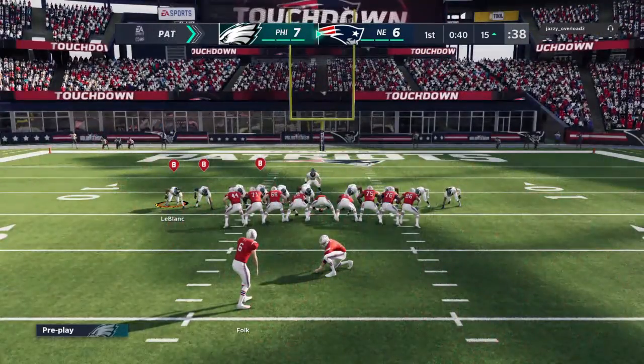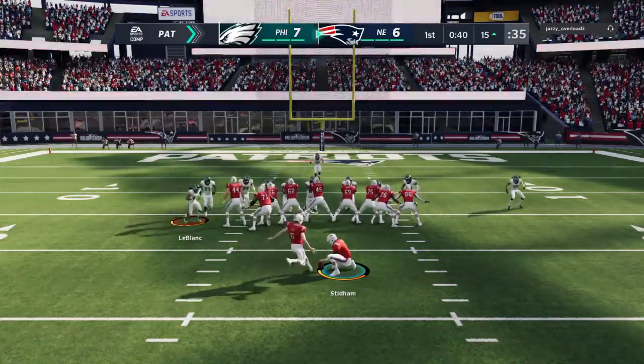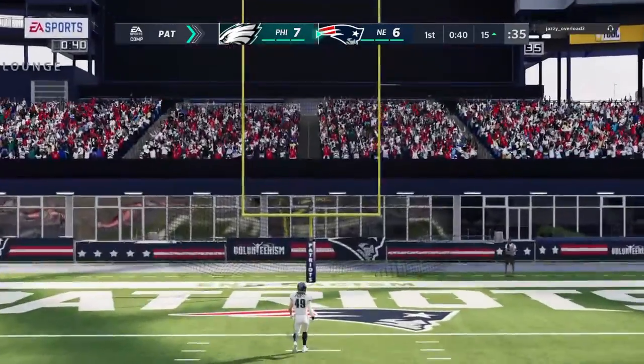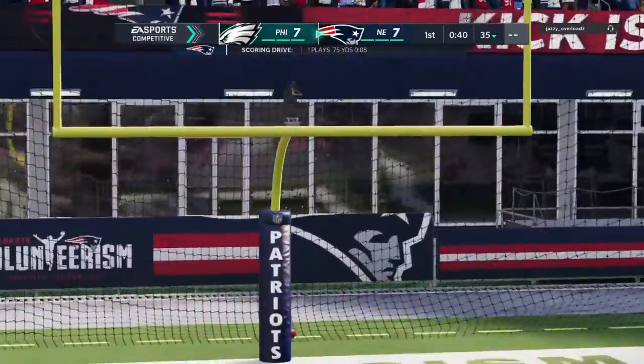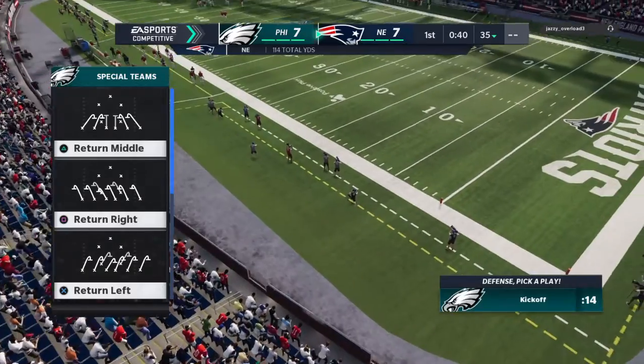Nick Folk. I don't think you can get any more efficient or tidy, whatever word you want to use, in that. One play, 75 yards in zone. Yeah, efficient, tidy, excellent words. How about explosive? 75 yards, one play.